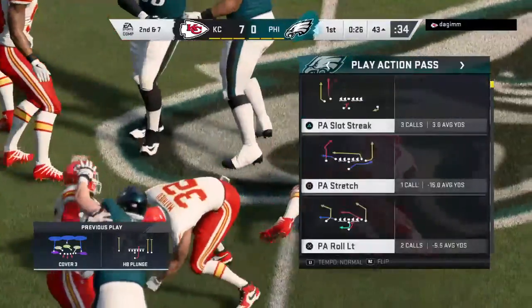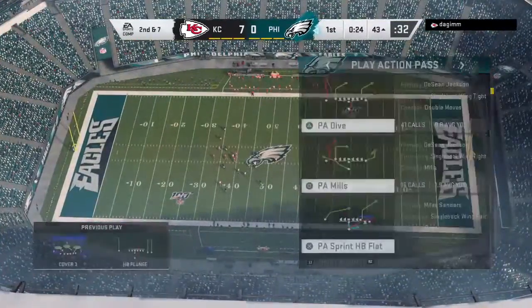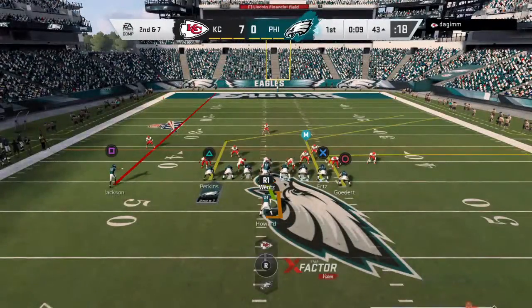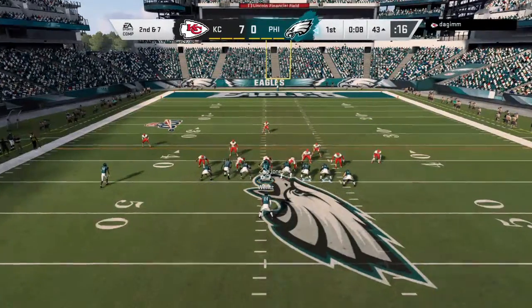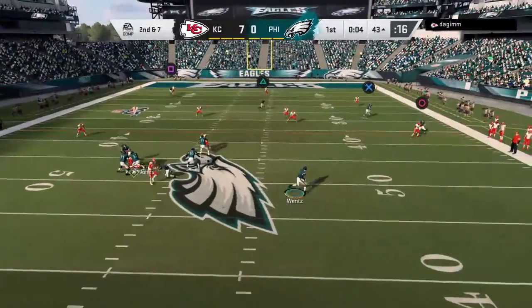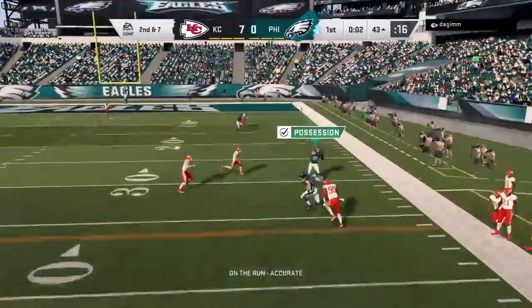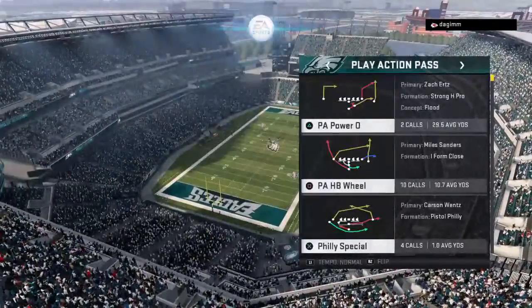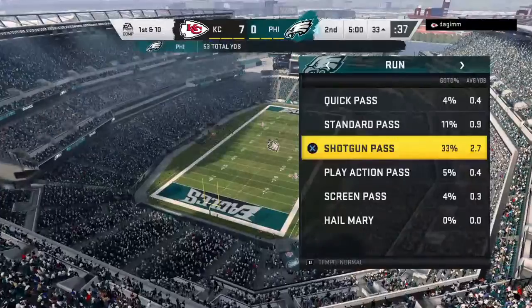They tried a quick hitter inside, but that one was swallowed up because what they're hoping is those big defensive linemen will take the bait and move laterally and open up a crease that they can run through. Didn't happen on that play. They'll buy some time, right, and complete to Zach Ertz. After one, 7-0 on EA Sports.